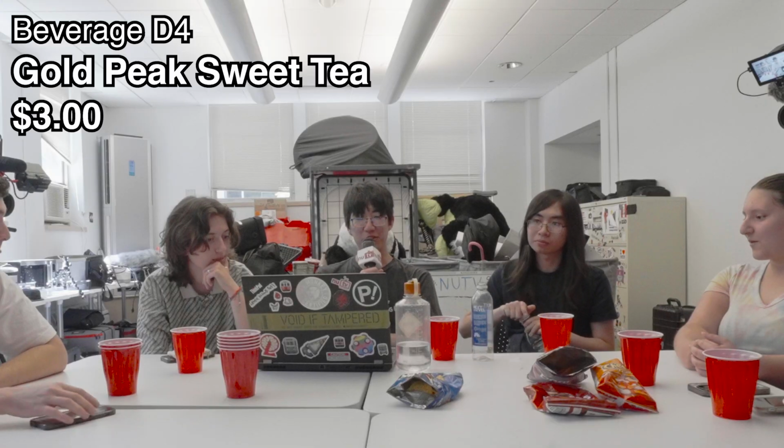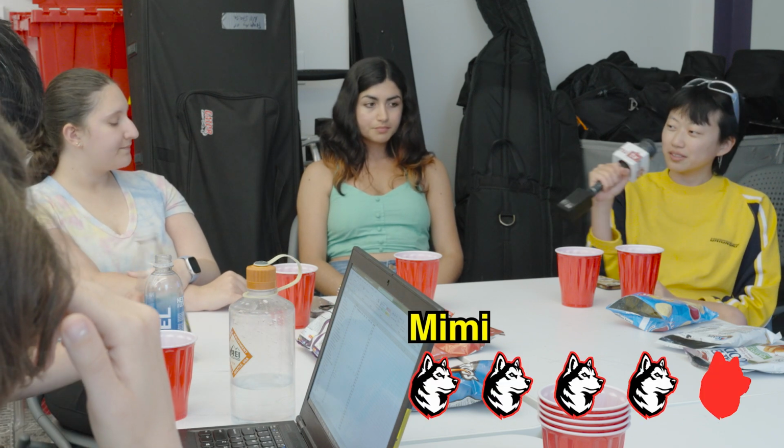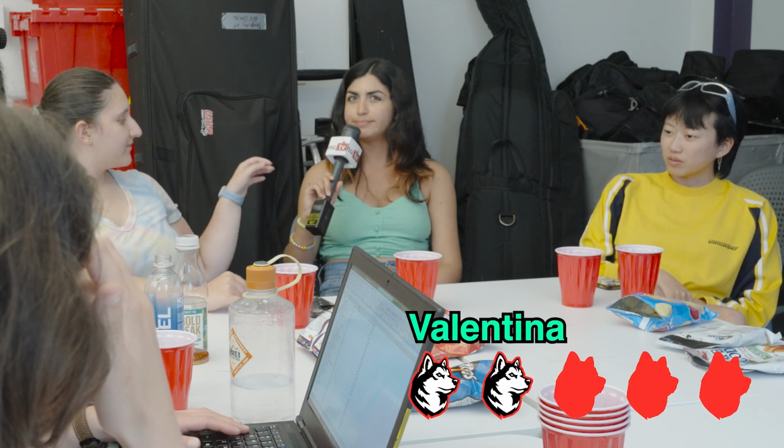We also tried this Gold Peak sweet tea. I really like tea. I really like sweet tea. This is pretty good. My personal preference is a little less sweet. Overall, for a prepackaged thing, I give this a 4 out of 5 Huskies. Way too sweet for a non-fruit beverage, so I'm gonna give it a 2 out of 5 Huskies. I really like sweet tea, so I'm going to go 4 out of 5 Huskies. Yeah, it's alright, I guess. Sweet tea. 3. I don't like tea, and I didn't like this. I'll give it a 1.5.